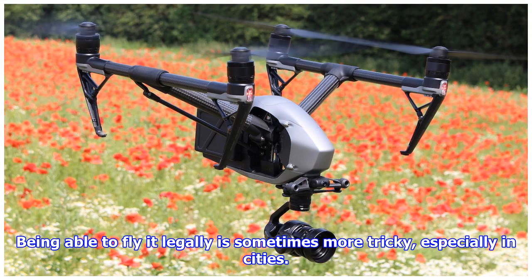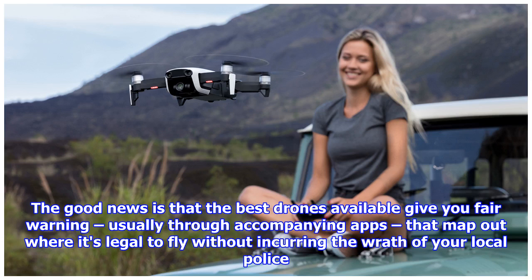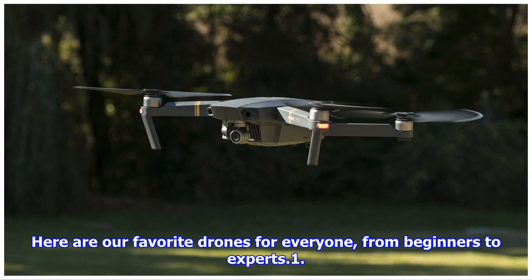Being able to fly it legally is sometimes more tricky, especially in cities. The good news is that the best drones available give you fair warning, usually through accompanying apps, that map out where it's legal to fly without incurring the wrath of your local police. Here are our favorite drones for everyone, from beginners to experts.